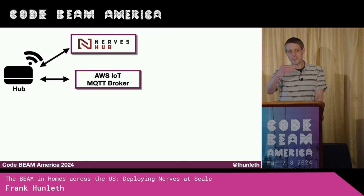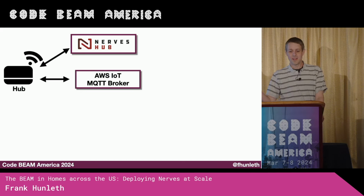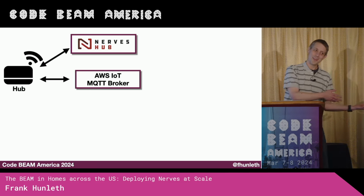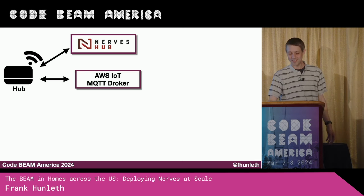On the more production side, we connect with AWS IoT. So this is an MQTT broker. The messages that get sent back and forth are stuff like unlock my door or turn on my lights, things like that. And there are a whole lot of these.